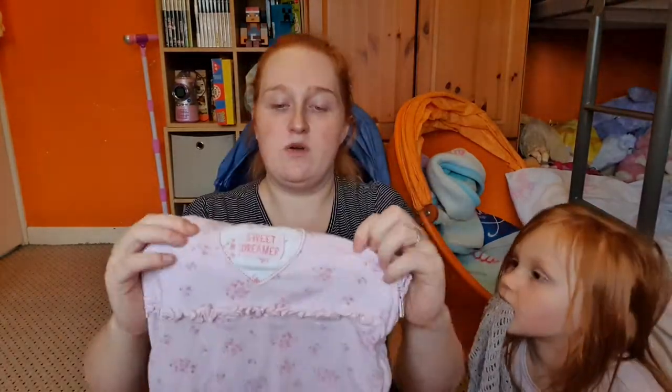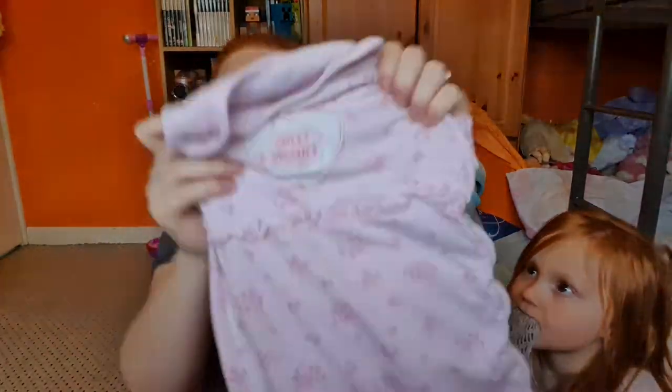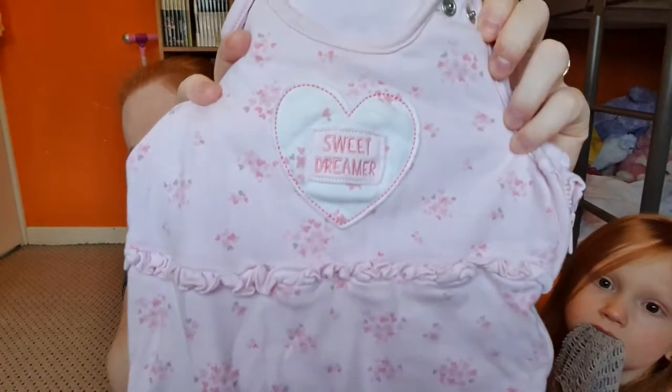I like to have a good collection of these as well, again in case they make a mess in the night or anything. So we've got one more, again from Asda George. It's just a nice little fluffy pink one, which says Sweet Dreamer on it, in a heart, and has lots of pink flowers on.